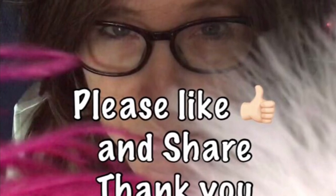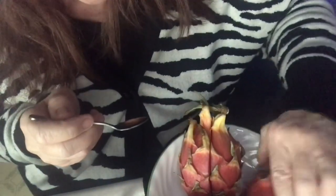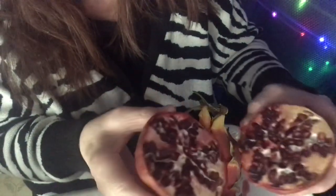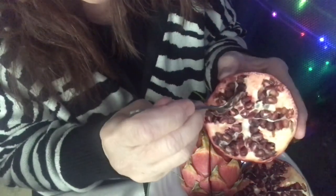Interesting fruit that might be fun to share with the little ones. Conversation with the little ones. Learning experience, conversation. And I cut this with the ends here, cut it this way. And I got a small little, I think it's like a teacup spoon.